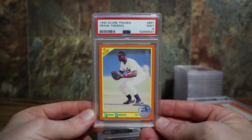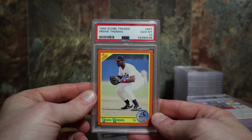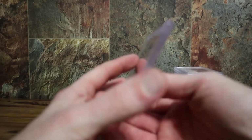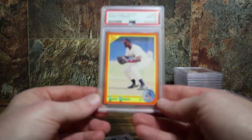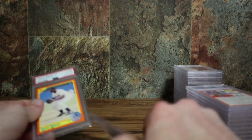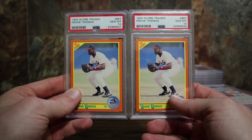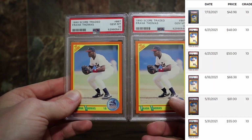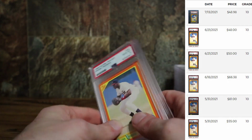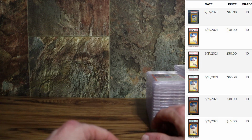So first one got a PSA 9. And I believe the rest got 10s. Let's see here. Yep, there's a 10. Another 10. A fourth 10. Yeah, so not bad. What is that? 5 out of 6 got a 10. Take that any day. Yeah, this card's really gone up. I was surprised. This, out of all his rookies, kind of held the least amount of value, but just in the last year it went up. Not even in 2020.